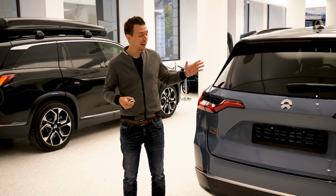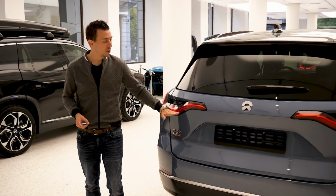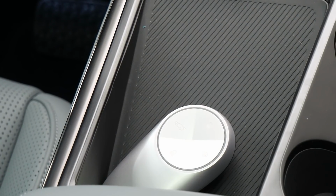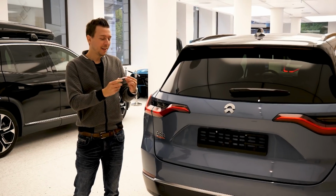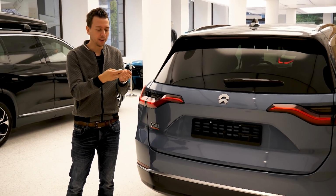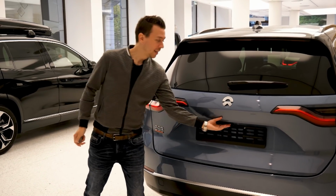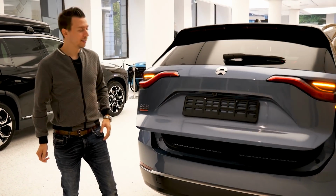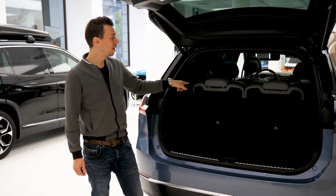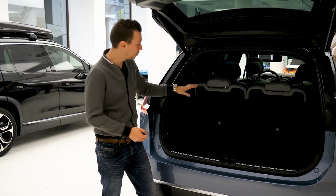So this is the back of the car, and I have to say I really like the design, especially of the rear lights. And what I also like is the key. It has a nice design as well, but I have to admit it's a little bit slippery, so it has no rear grip. I'm afraid of dropping it, but apart from that, very nice. Let's take a quick look into the trunk. As I mentioned earlier, you have the rear seats back here, which you can of course fold down, and then you have a lot of luggage space.